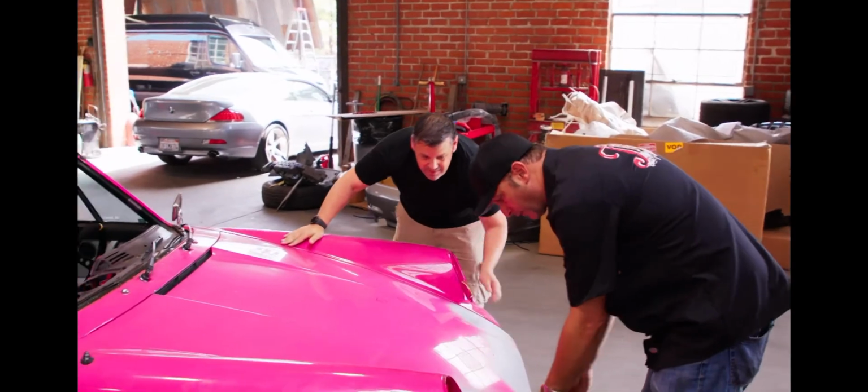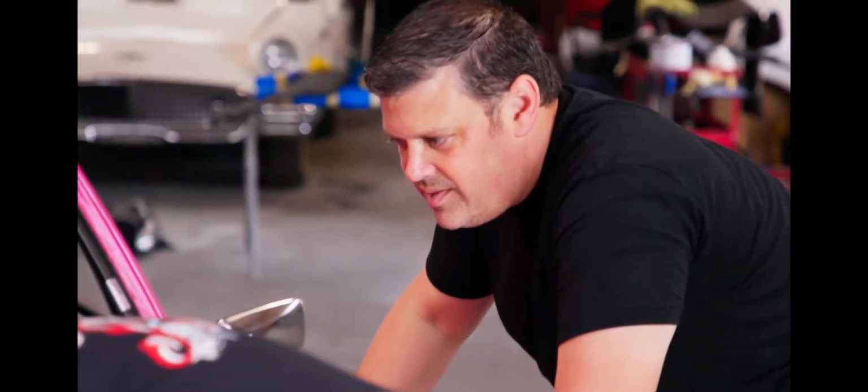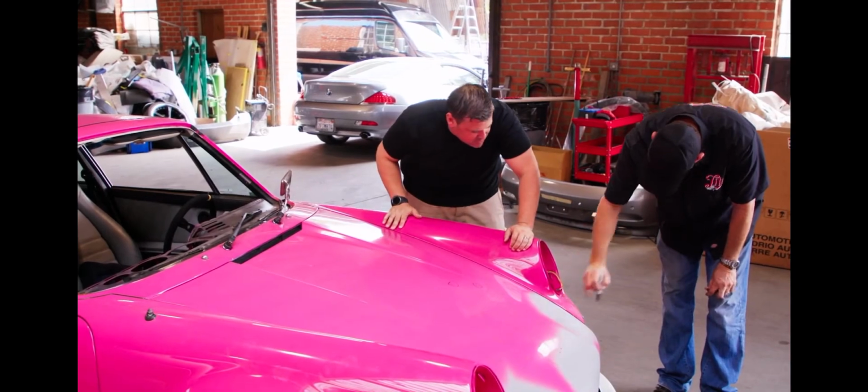The hood needs to be readjusted, but it's too tight of a gap here. We'll also make sure that the curve, yeah, put a little mark over here. We'll just check out what's going on there. There's got to be some work done there.